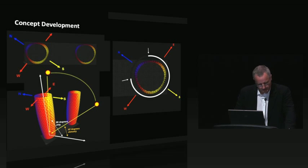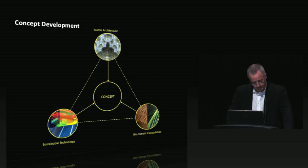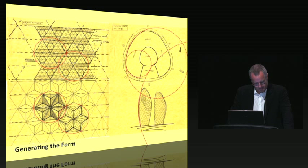So in terms of a concept, our starting point was two simple cylinders, a circular plan providing the most economical wall-to-floor ratio, providing the maximum volume with minimum surface area. A preliminary solar analysis reminded us that the most severe solar exposure would be on the east and west elevations, with the northern elevation requiring relatively little protection. So we quickly resolved that our design concept should be informed by three key drivers, namely the principles of Islamic design, inspiration from nature, and sustainable technology.